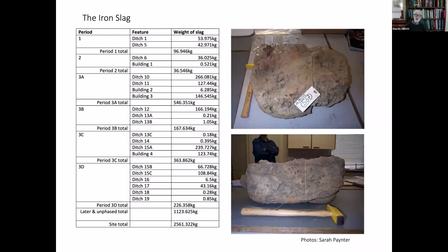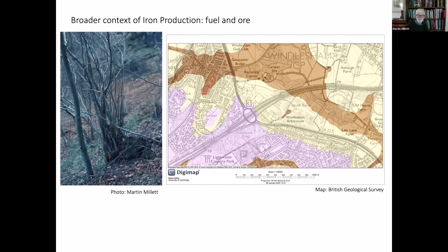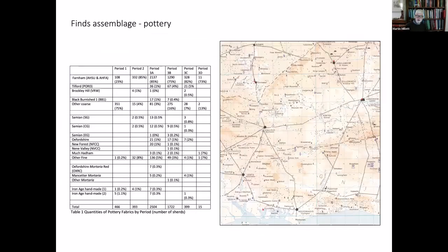So we're talking here about a fairly significant late Iron Age iron production site. And that leads us to think about the broader context here. If we go back to our map for a moment, although this is now a rather out-of-date map, the landscape hasn't changed very much.